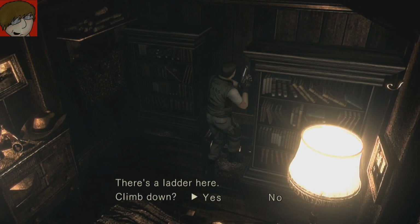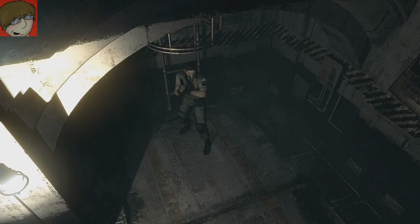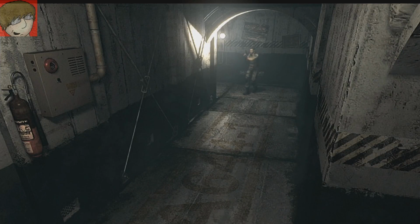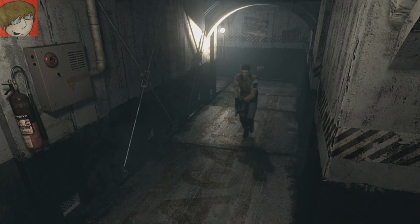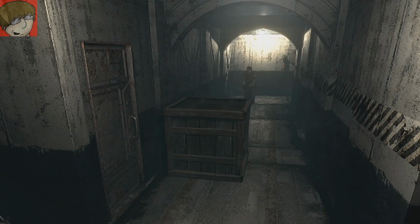Oh, yeah, because on the map there was a ladder thing. Yeah. Well, thank you, map. Oh, yep, going down. Well, this is not encouraging. Oh, okay. Well, we're like in a lab. Ooh, at least it's bright down here. Seems like you're going to have your industrial-grade monsters down here, though.